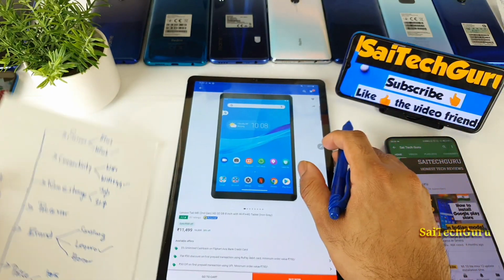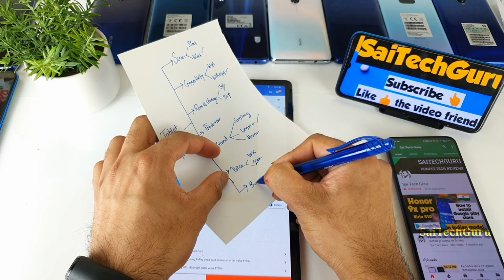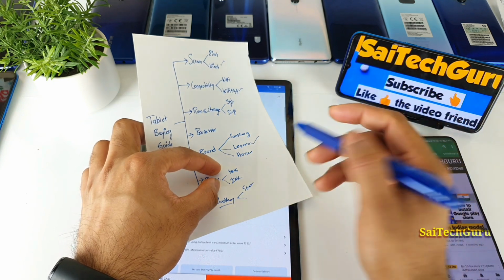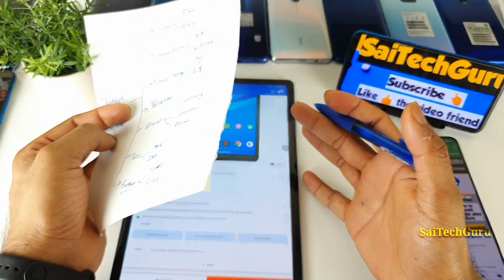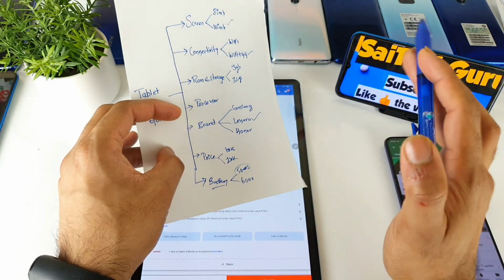And one more thing I forgot to mention is the battery. Mostly the tablets will be having a battery in the range of 5000 mAh to 4500 mAh. We rarely find a 6000 mAh battery in a tablet. So mostly I would recommend buying close to 5000 mAh as a safety side as well.